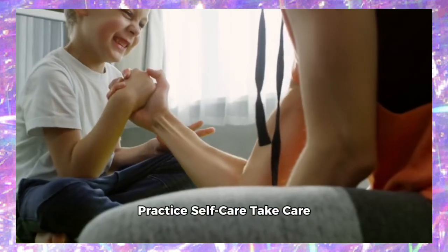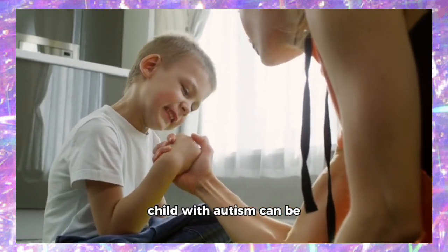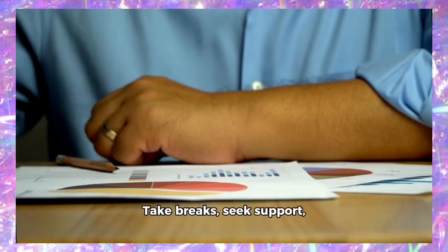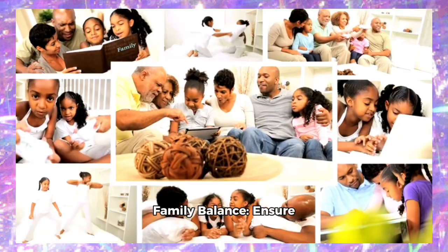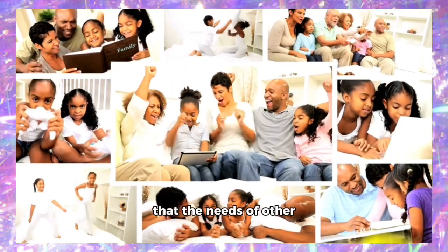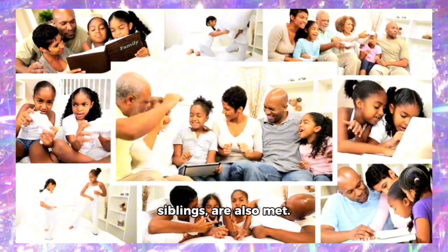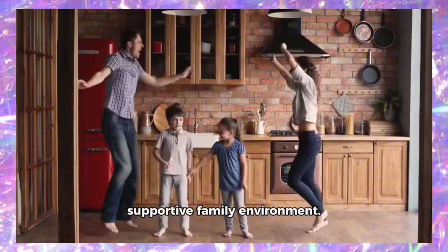This can help your child feel more confident and motivated. 6. Practice self-care. Take care of yourself. Caring for a child with autism can be demanding, so it's crucial to prioritize your well-being. Take breaks, seek support, and maintain your mental and physical health. Family balance. Ensure that the needs of other family members, including siblings, are also met. Balance is vital to maintaining a healthy and supportive family environment.